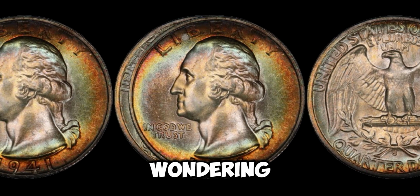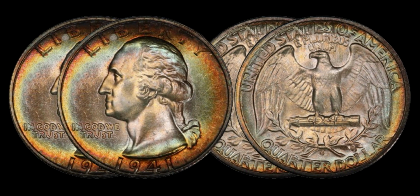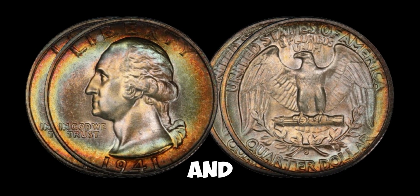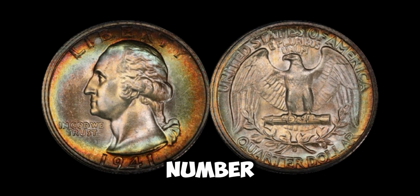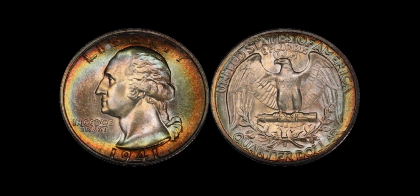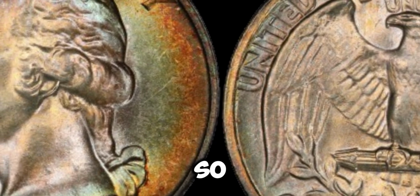Now, you may be wondering, what sets the 1941 Washington quarter apart from others in terms of value? Well, it all comes down to its rarity and condition. As with any collectible item, the value of a coin is determined by factors such as scarcity, demand, and overall condition. In the case of the 1941 Washington quarter, its value is primarily driven by its scarcity. Only a limited number of these coins were minted in 1941, making them highly sought after by collectors. Additionally, the condition of the coin plays a significant role in determining its value. Coins that are in pristine condition with minimal wear and tear are much more valuable than those that are heavily circulated.